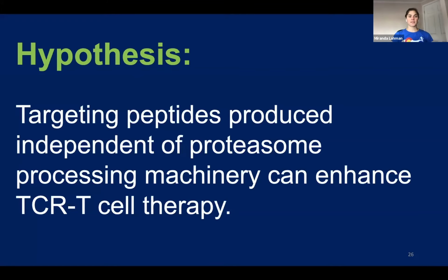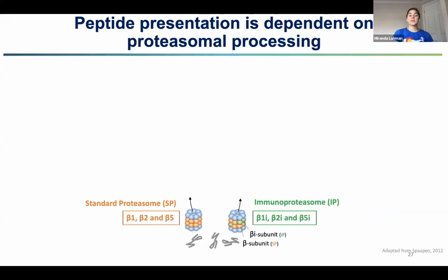So this led us to hypothesize, well, why don't we target peptides that are produced regardless of what proteasome type is in the cell, so that we could enhance our T cell therapy? So indeed, turns out you have more than one type of molecular scissors that chop up proteins. You have something called the standard proteasome, and you have something called the immunoproteasome, which are actually very similar, but they differ by only 3 subunits: beta 1, 2 and 5 for the standard proteasome, and beta 1i, 2i, and 5i for the immunoproteasome.